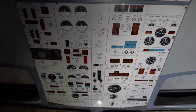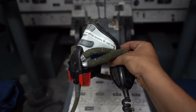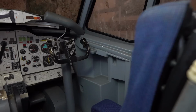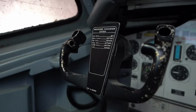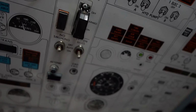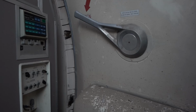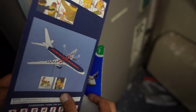Just a panel, not even a touch screen. Oh, there are a few buttons on it. Just no smoking lights, just the basic ones. Seven, that's the plane we're in now. Safety instructions. Nice. This from the other plane? That's the other one, yeah.